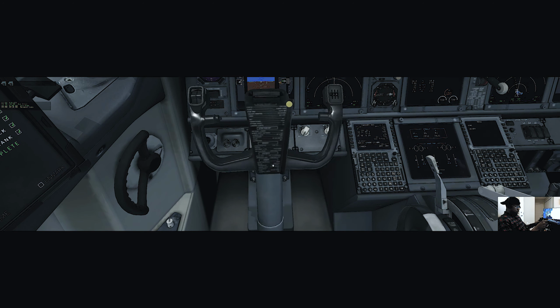Get moving here. Beautiful day here in New York. Well, not so beautiful, a little overcast, but hey, it should be sunny above the clouds, right? Should be sunny up there, so we'll see. Go ahead and cross. And then we're just going to take off because we already got our clearance.